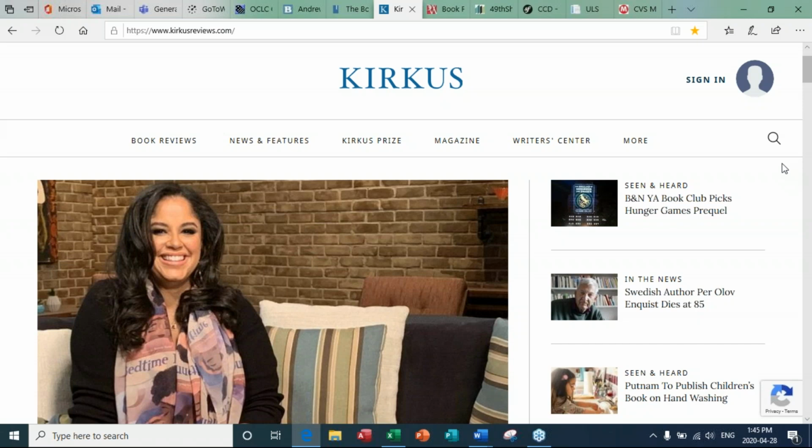But it's not 100% necessary to sign up if you don't want. All of this information that I'm going to show you, except for one element, is free to use without signing up. The advantage to signing up, again, is going to be similar to Booklist in that you can create your own, in this case, they call it a bookshelf. So again, you can add reviews and titles to your bookshelf so that you can explore it later.